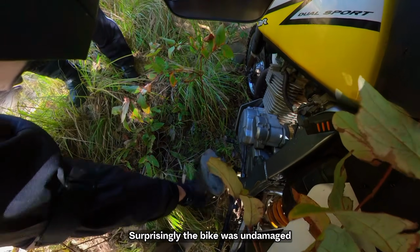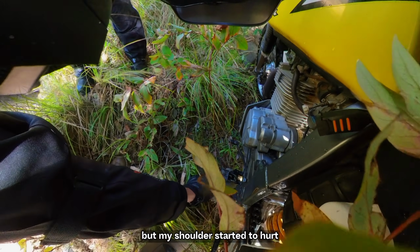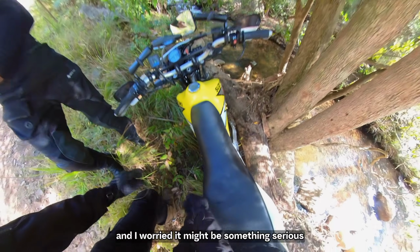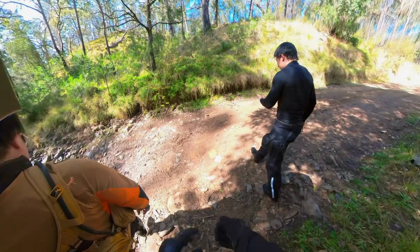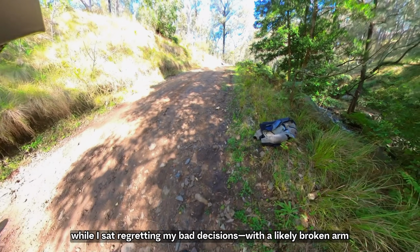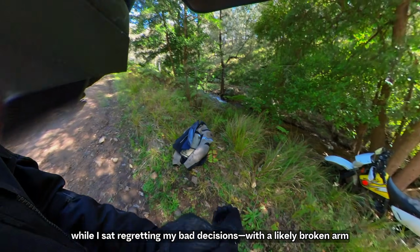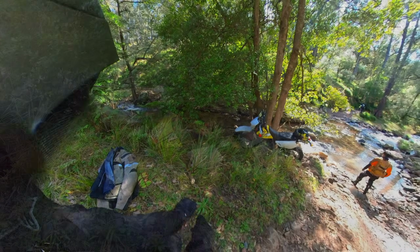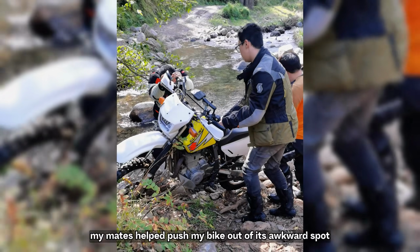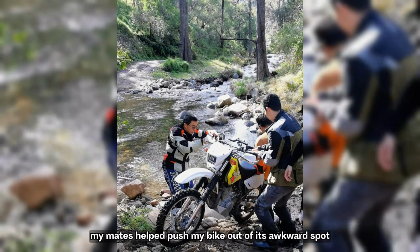Surprisingly, the bike was undamaged, but my shoulder started to hurt. I couldn't lift my arm, and I worried it might be something serious. The bike stood there like nothing happened, while I sat regretting my bad decisions with a likely broken arm. While I rested, others helped push my bike out from its awkward spot.